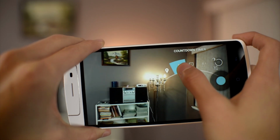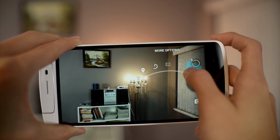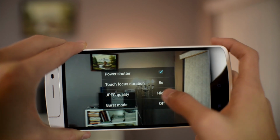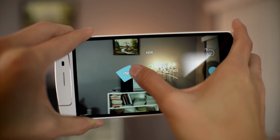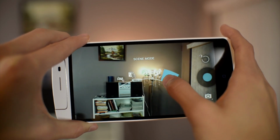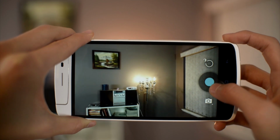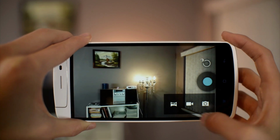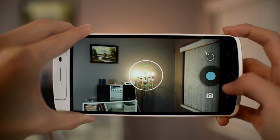So on my Oppo N1, this is running the Android camera. It's pretty close to the stock Android camera. It's easy to access all the camera settings by just holding on to the screen and choosing between each option. And you can of course record 1080p HD videos, and this also has a 13 megapixel camera.